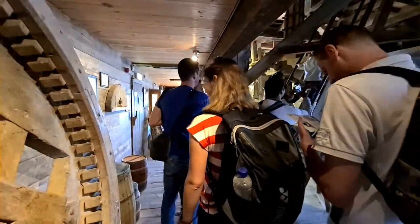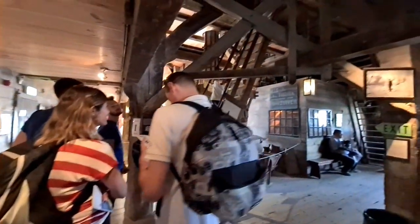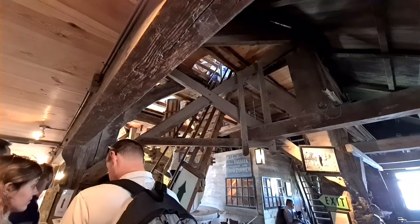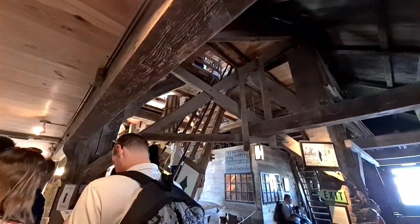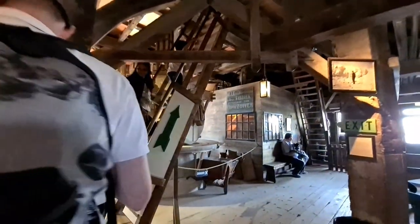Right, we are waiting on a line. We have to go, guys, to the roof. The roof. Is it only one floor or two? Maybe two floors. We can see more things about the working machines.